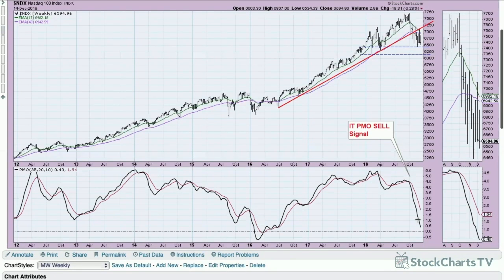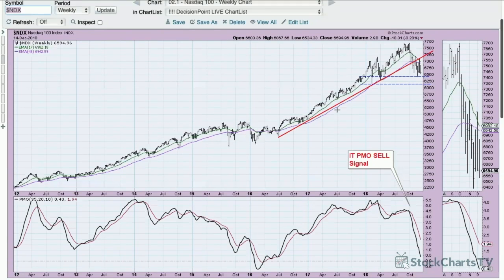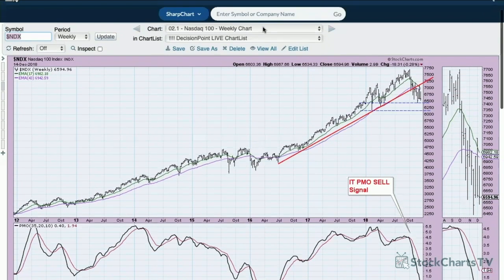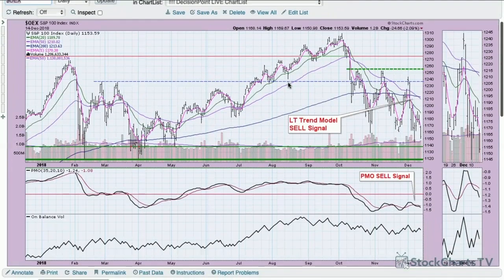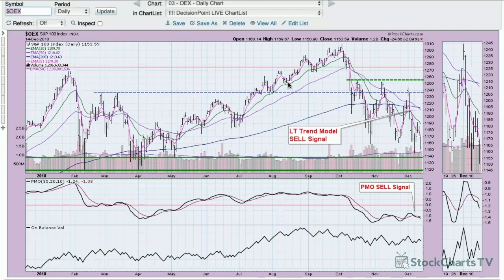I'll point out on the weekly chart, we're seeing readings now on the PMO that we haven't seen since 2016. So a lot of problems out there. Like I said, the last show last week on Friday, I just wish I had better news for everybody. I would like to be wrong right now. Yes, I would very much like to be wrong. One of the few times, right, that I'd like to be wrong.